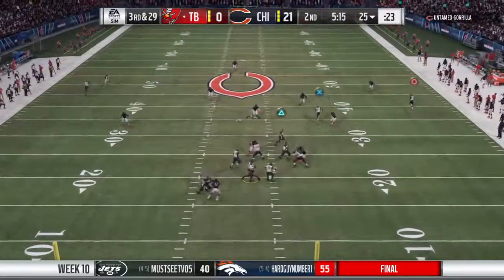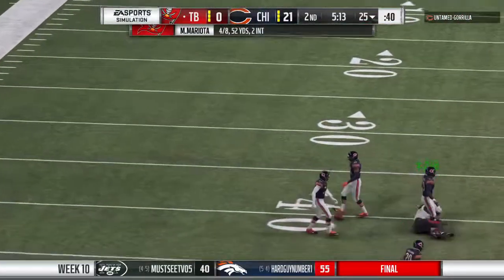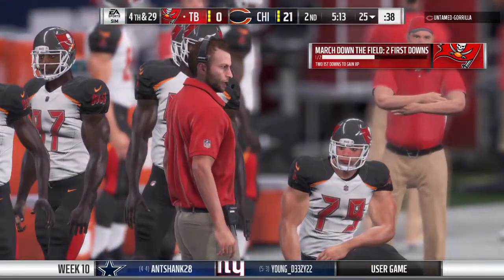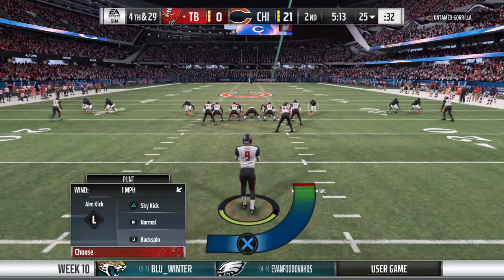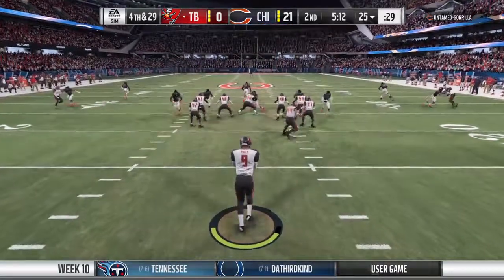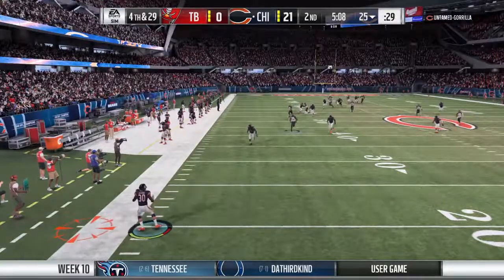Working out of the gun, Mariota. He's going to rifle one deep left side. And incomplete. The contact made the ball roam free and brings up fourth down. An attempt at a deep ball there. They didn't get it. But, boy, they're going to need a few of those to actually hit in order to get back into this game. Good thing they do have a little bit of time here still left in the contest. Decent-sized deficit, but not one that they can't manage.